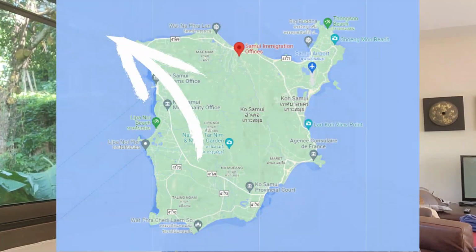That's what I'm doing again this time. And I'm doing this video for two purposes. One, to help you, because the process is actually fairly simple. And right here in the corner of this video, I'll show you where I got this done here on Koh Samui. It's the immigration office, and you can pretty much go to any immigration office throughout Thailand and do the same thing for extending your visa.